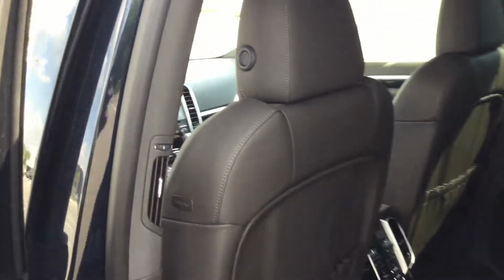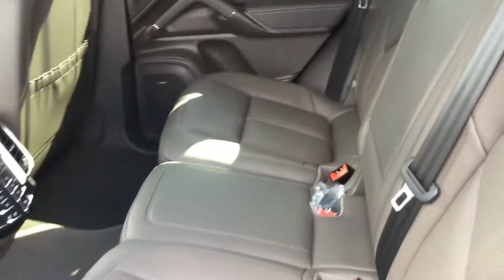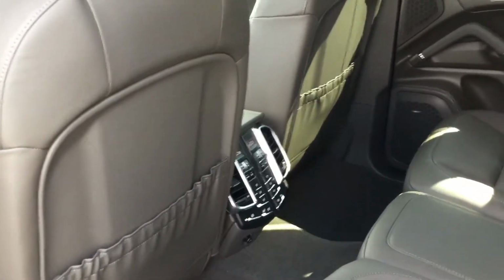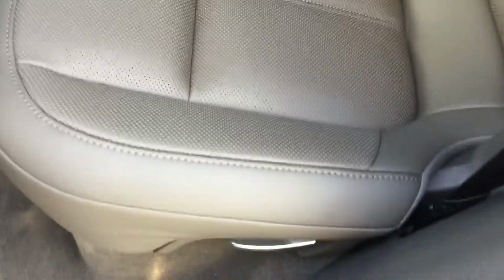So coming inside, this vehicle is equipped with the agate gray interior, which is becoming one of our more popular interiors due to the very elegant look that it has, especially in combination with this midnight blue. It's a dark gray that has kind of a brownish tint to it. So I mentioned the seats fold down in a 40-20-40 split. You have a handle right here that you use to release the seat.